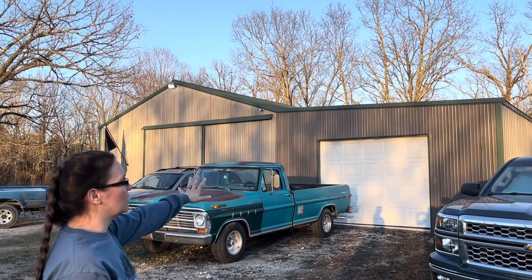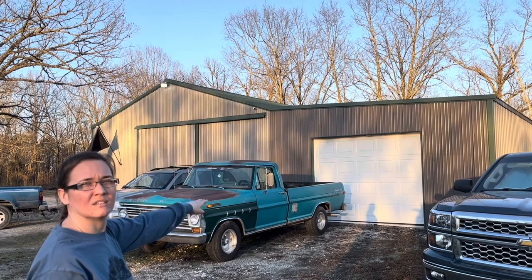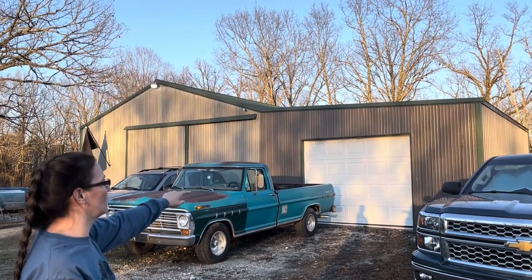This is a garage we added on. This is the first thing we did. We added on this garage. What size is it? It is a 20 by 32. We added this on for our Torino.